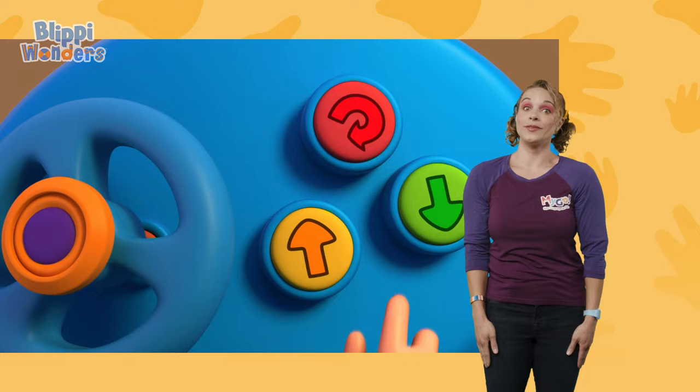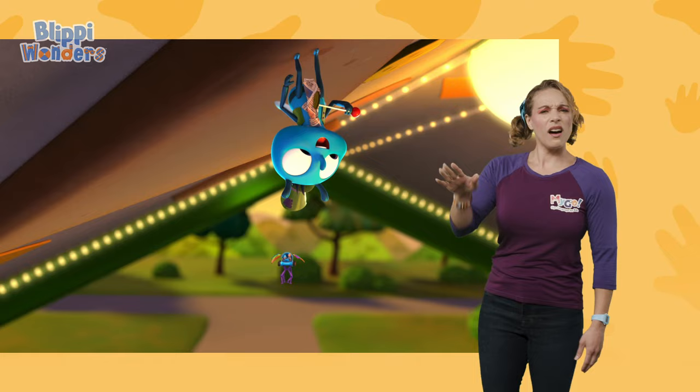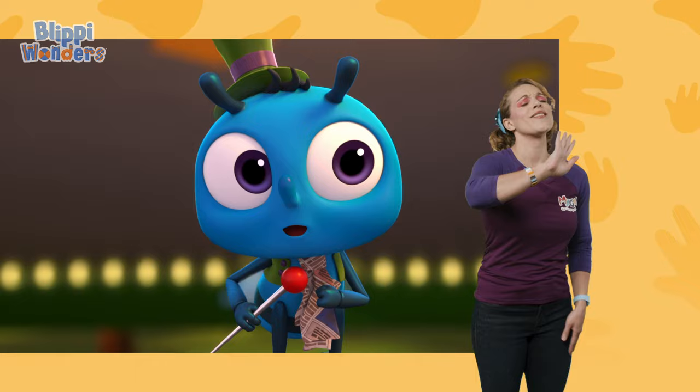Shrinking down! The BlippiMobile is ready for adventure! Hey, Debo! I think I know that fly! It's Horace! Hi, Blippi! How's it going, pal? How did you get on the ceiling? Oh, it's easy! Watch this!